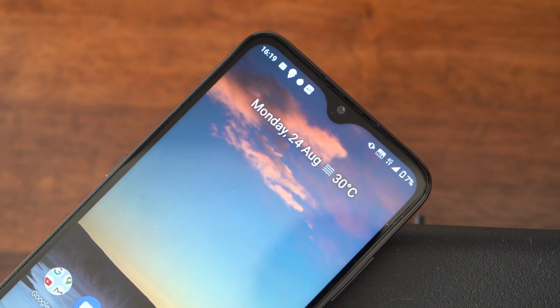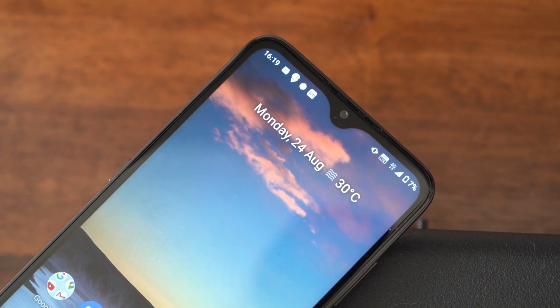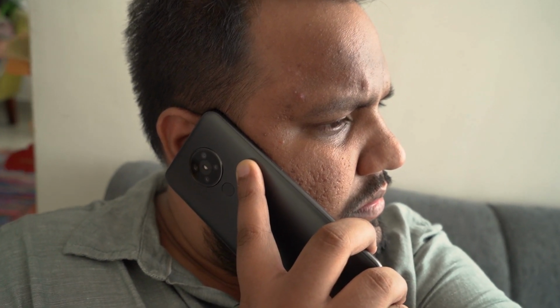I used the Nokia 5.3 on an Airtel 4G network for the duration of my review in Delhi NCR, and it was fairly rock solid, no worries really. However, the quality of the earpiece could have been better considering it doesn't sound very loud, so it could have been louder and slightly better.